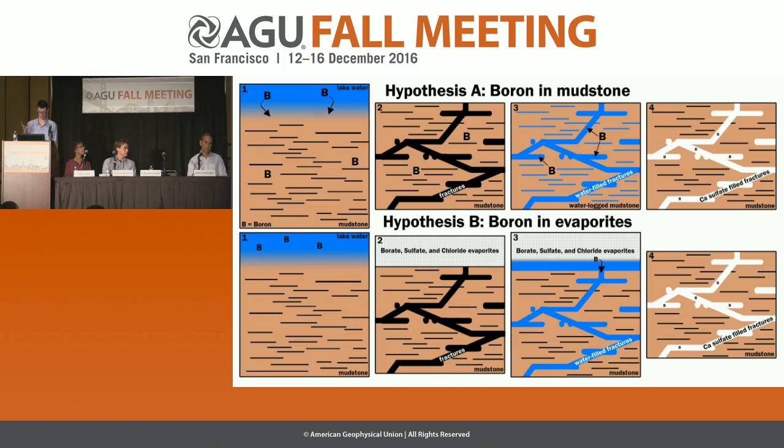So in both of these hypotheses, you'll note that we need to have this late-stage groundwater system that comes in and redeposits the boron. And the difference really between these two hypotheses is the chemistry of the lake water and the groundwater. And the chemistry of the water has an effect on how boron moves around in the system. And so John Grotzinger will now talk about the implications of these groundwater systems.